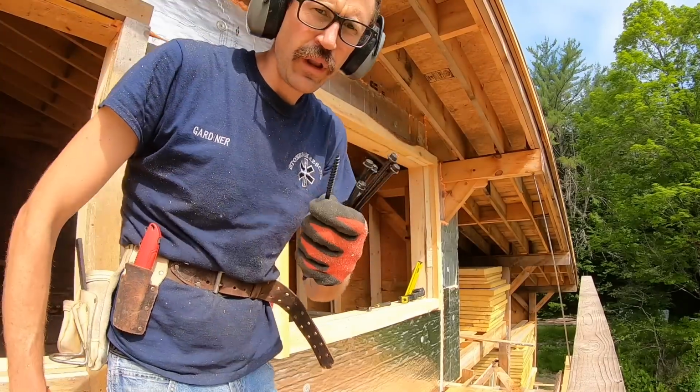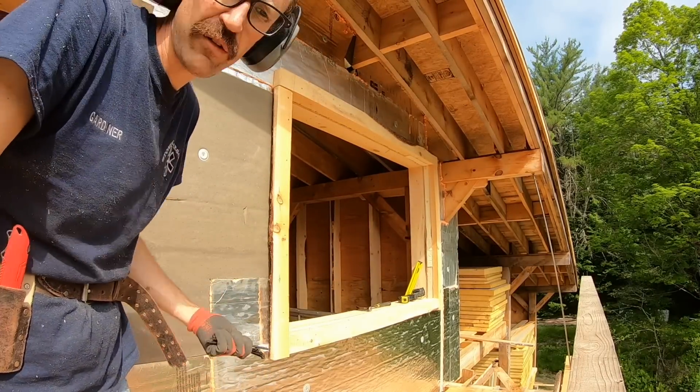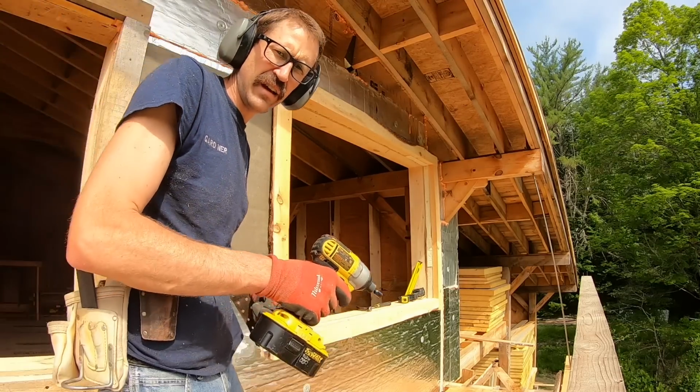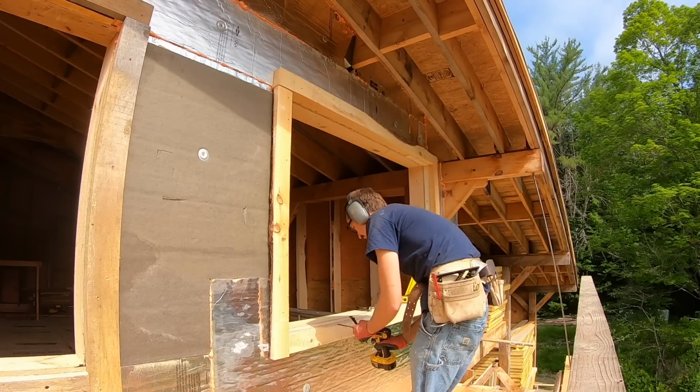A few well-placed timber locks are a good idea. This is a 4-foot by 6-foot window, a couple hundred pounds probably. And it's sitting inside, of course, the framing, but it's also sitting on this exterior framing. So just want to overkill.